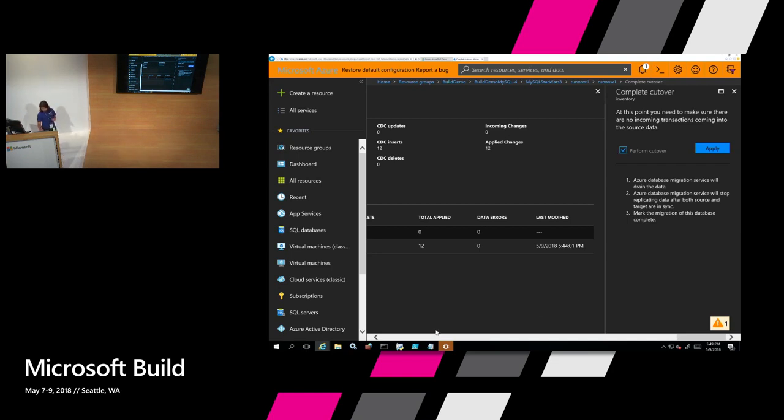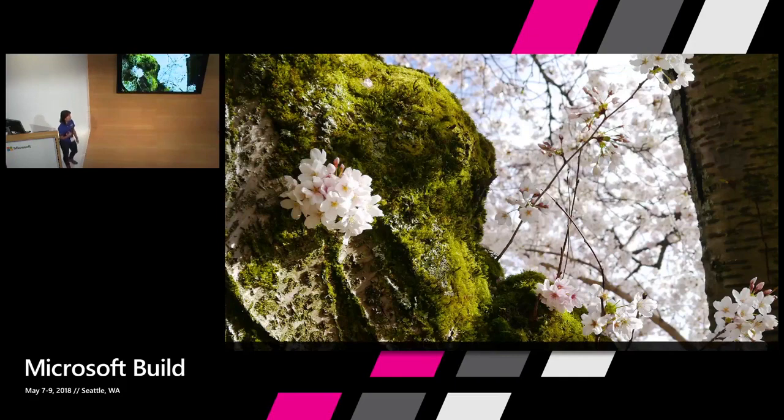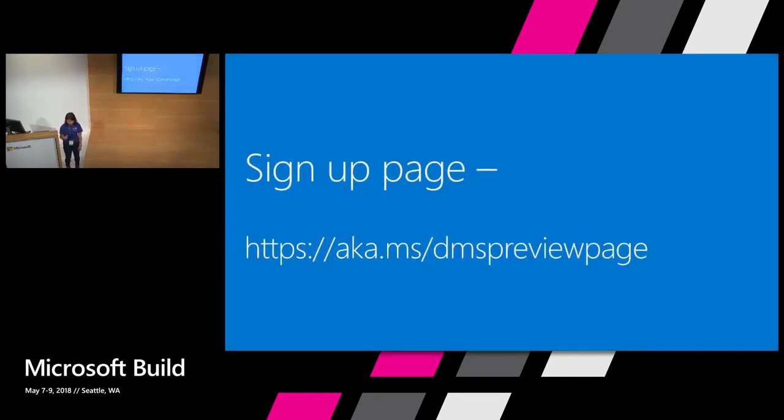Let me show the sign-up page. If you come here, which is the aka.ms/dms preview page, there's a form right there. Let me put this into PowerPoint mode. You can just give me your contact number and where your MySQL is hosted, for example, whether it's in RDS or on-prem or things like that. Then I will contact you and we can set this up. I just need to onboard your subscription to use this service.